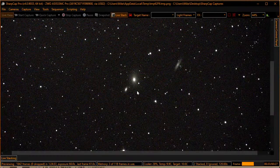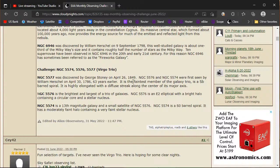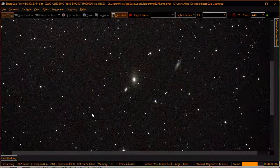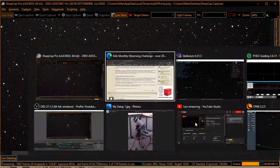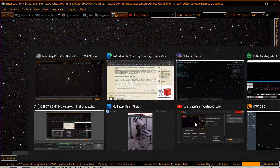So, yeah, these are the ones discovered by George Stoney. So those are all three of our galaxies. Well, that's building there. Yeah, it's doing actually pretty well.